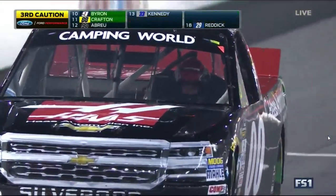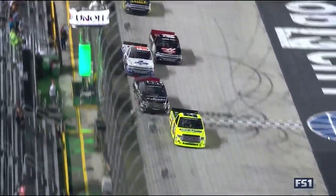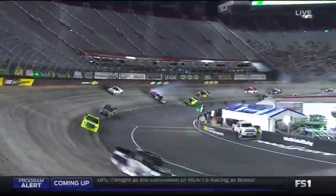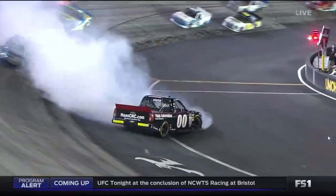Maybe he just lost it, and trying to see if he maybe got a little help. Down, made a move to the inside. Made some contact with Ben Kennedy. Well, Ben tried to protect the inside, and Custer had already committed there, and they made contact. Under caution for the third time tonight for Cole Custer on the spin.